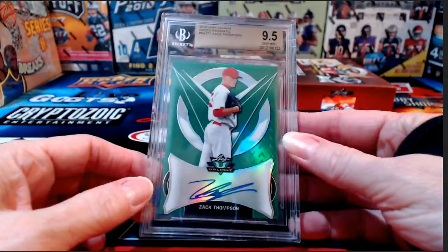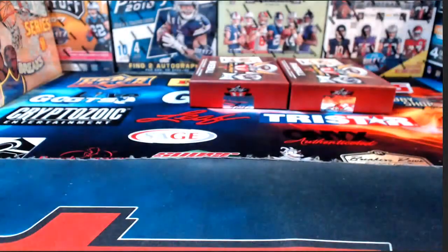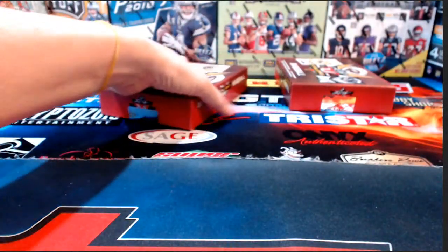Good hit. Our graded card, it's Zach Thompson, 9.5 card grade, 10 autograph grade, numbered to 99. Zach Thompson is a St. Louis Cardinal.